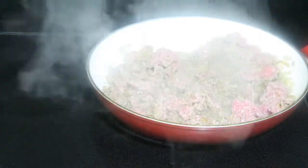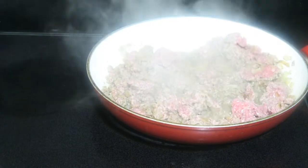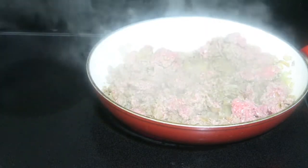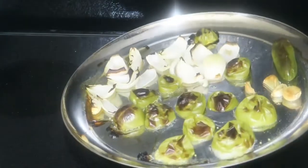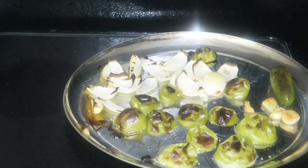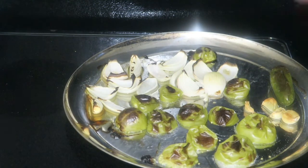And then I put my meat in there, and I'm just gonna let it brown, stir it up, season it like I would regular beef tacos. Nothing special. Okay, so this is what the roasted peppers look like. So I'm gonna put this in a blender, and that's gonna be my green sauce.